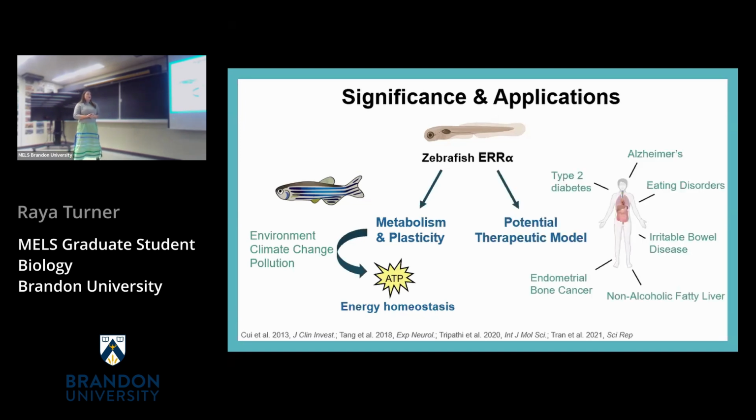On the other hand, zebrafish is a model organism. As ERRa has been implicated in various human disorders, we would like to see whether the function of ERRa is conserved as compared to mammals. If we do find that the function of ERRa is similar in zebrafish, we could potentially apply this biomedical model in order to better understand the pathology of these disorders, such as type 2 diabetes and non-alcoholic fatty liver. On top of this, we can also explore treatment options for these different diseases.